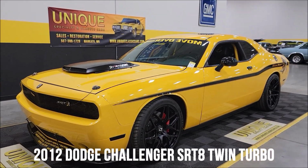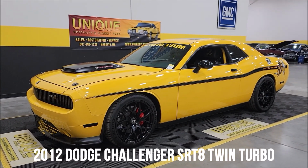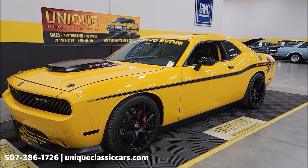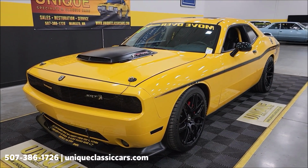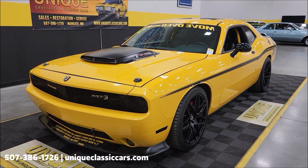Car just in, unique, especially in classics. 2012 Dodge Challenger SRT8 twin turbo Yellow Jacket. This is actually Arlington Performance's number one car that they built. 392 Hemi underneath the hood, twin turbo of course. 11,631 miles is all it has.